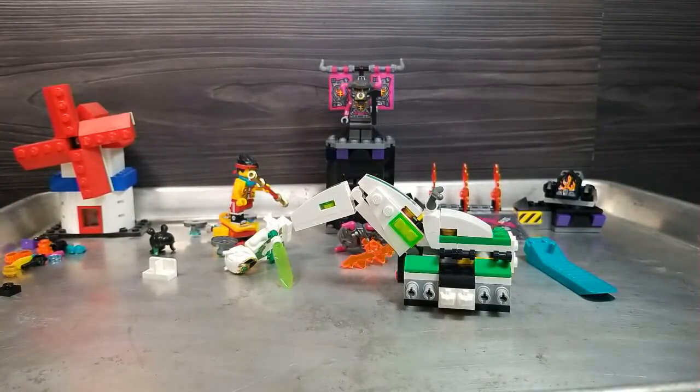Yeah, that's some real bad stickering. That's really upsetting, actually. It's hard to say, because I was gonna say, this is a kind of expensive set to be having bad stickers, but it is one of the cheapest sets for Monkie Kid.